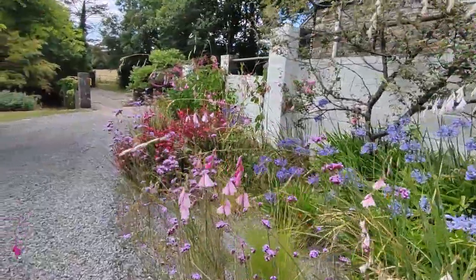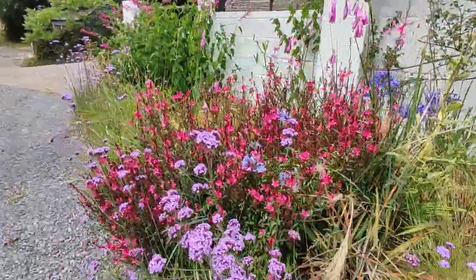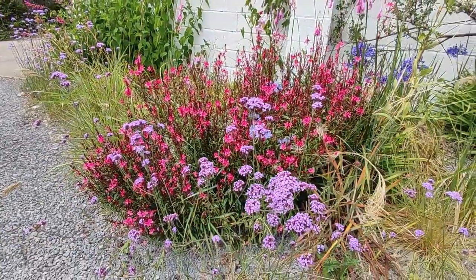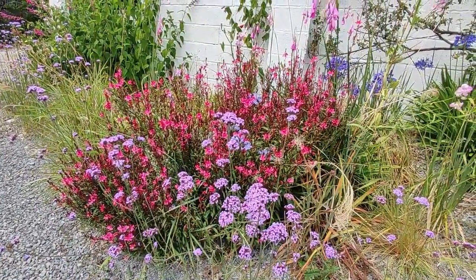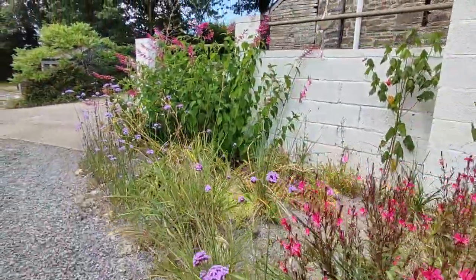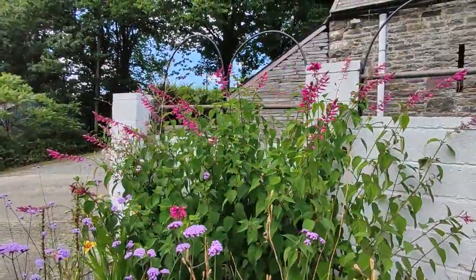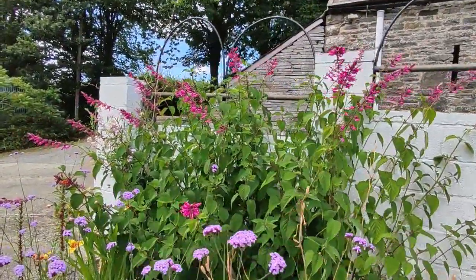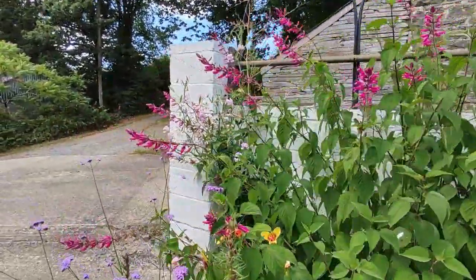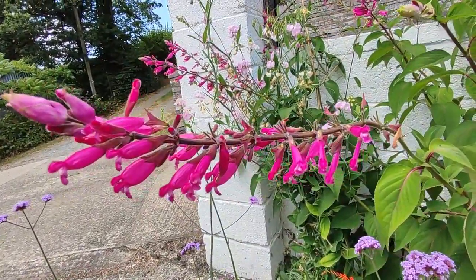A deep pink Gaura. We found that in France. Again, it's probably fairly tender here, but with the good drainage it survives the winter. Salvia berthelotii. Amazing looking salvia. The flowers are hairy.